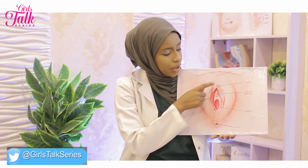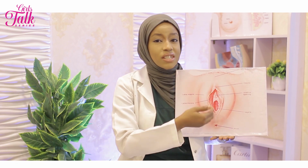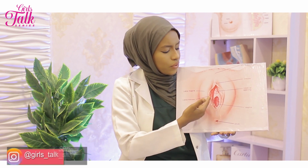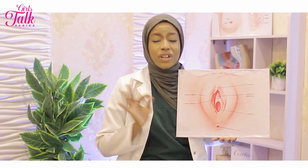But let's start with the labia majora. The labia majora is the larger lip and is covered with hair after puberty. It also helps in protecting the most sensitive part down there. And the labia minora, which is the inner lip and the smaller lip, is not covered with hair. A lot of women, everyone is different. The edges might not be smooth, they might be irregular, but that's actually perfectly fine because everyone is different.